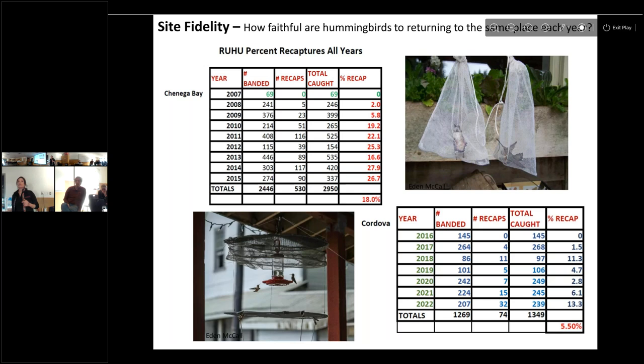One, I'm on the breeding grounds. So the birds are coming here and they're stopping. A lot of those types of banding stations are working on the migration route. Birds are passing through. And these birds are super site fidelis. They will come back to the same place every year to breed as long as it exists there and is a good place for them to breed.